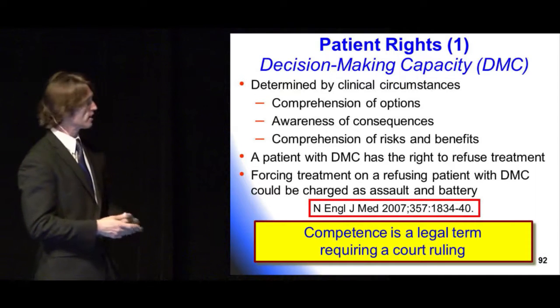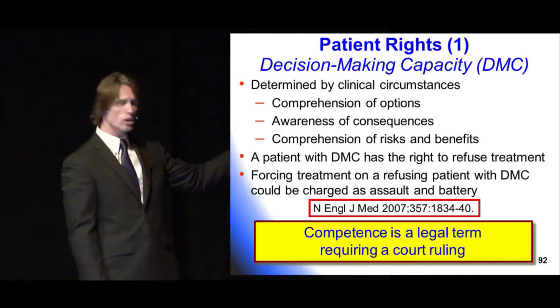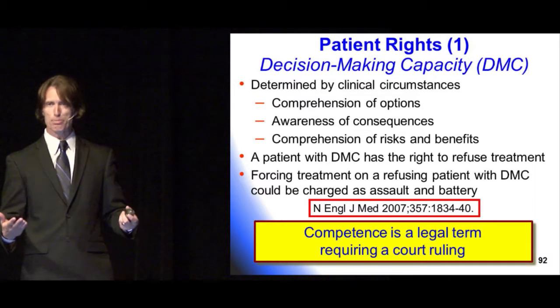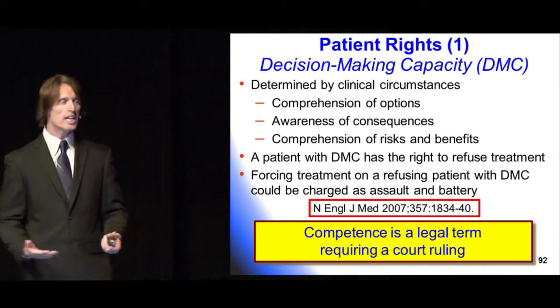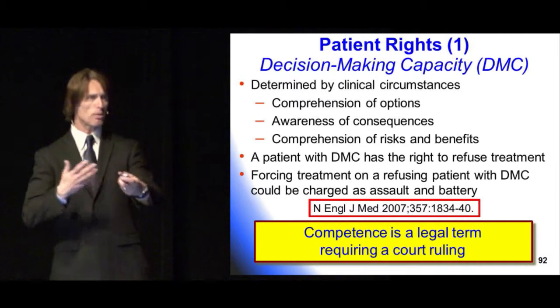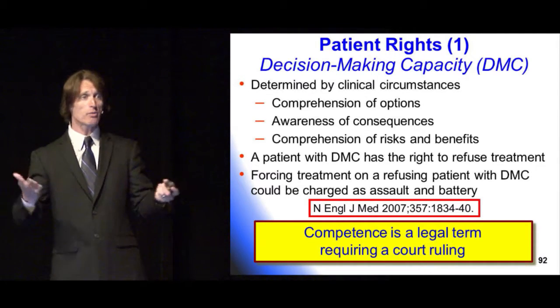Medical decision-making capacity. This New England Journal of Medicine article was an LSA article talking about medical decision-making capacity, and it's the patient's ability to make decisions. If they are oriented to person, place, time, and situation, and understand the risks and benefits of what you want to do, they get all that, they can refuse treatment.